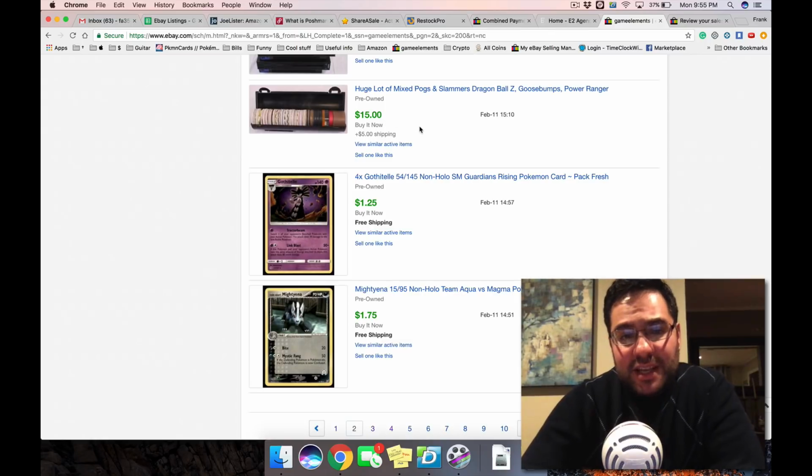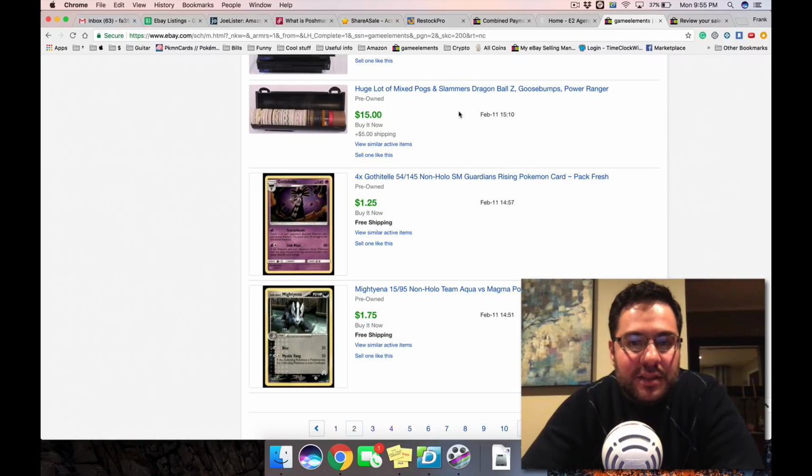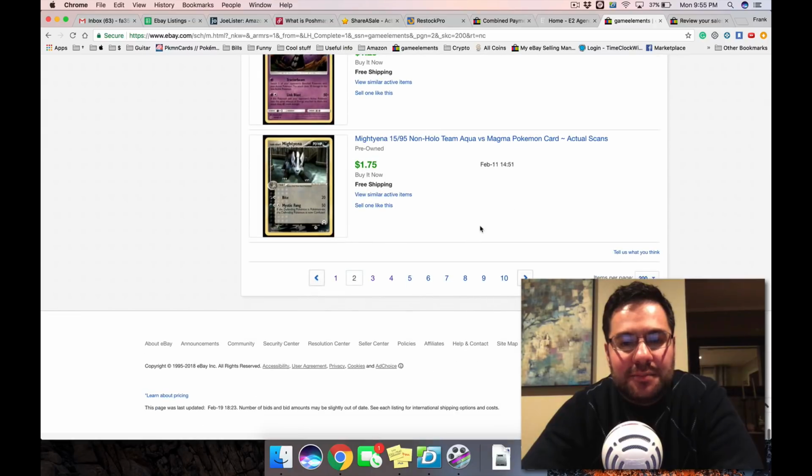Pogs still sell. I'm sure there's certain rare ones out there, but in general, Pogs sell decent. So if you see one at a garage sale for $1 or $2 for a bag, you can scoop them up and list them. But these had some cool Dragon Ball Z and Goosebumps and Power Ranger ones, so I'm sure that's why this did a little better. And this had this really massive slammer, so maybe we could have got more for it, but $15, I'm not going to complain. I think we got it for $1.99.